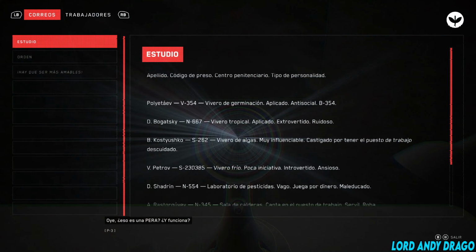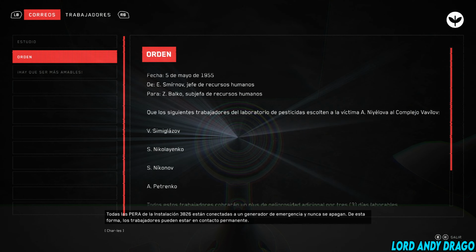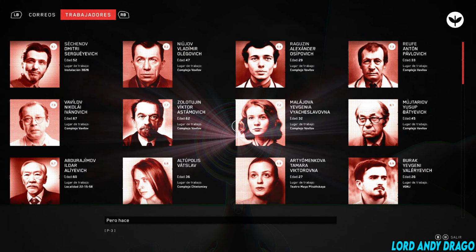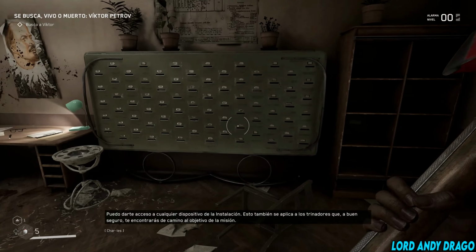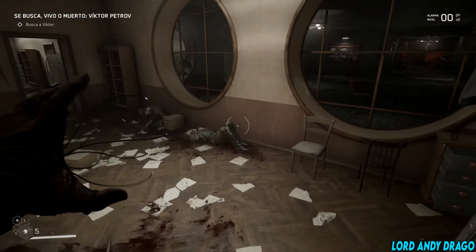Hey, is that a pair? Is it working? All pairs at Facility 3826 are connected to emergency power and are never turned off. This allows employees to remain in constant contact. But I need, like, a password or an access level or something to get into a pair, right? I can provide you with access to any facility device. This also applies to the chirpers you will surely encounter while en route to your mission objective. Got it.